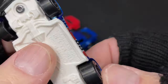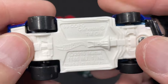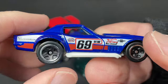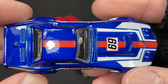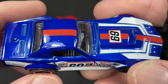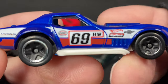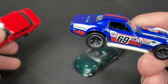Nice Corvette. Let's check out the markings on the base. 69 Copo Corvette, copyright 2010. Plastic white base. We see the exhaust coming out on both sides, right under the door and right in front of the back tire. We do have bigger, taller tires in the back, and a really nice color on this Copo Corvette in blue, like a glossy blue. And then we have the red and white, or I think it's orange and white stripes. First I thought it was red, but it's orange. You can see the red next to it. Definitely orange.